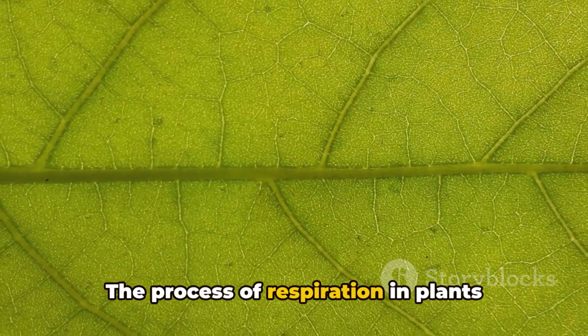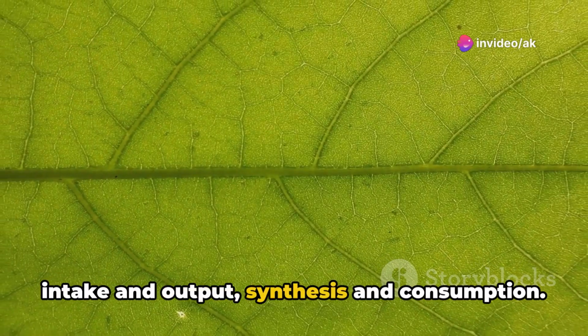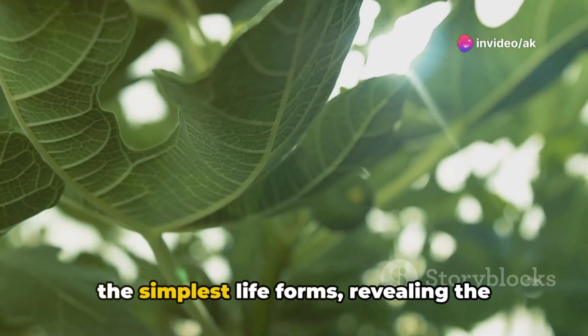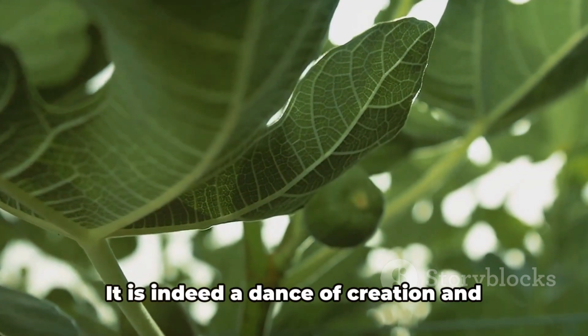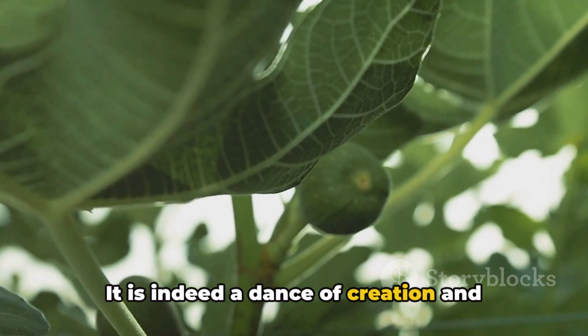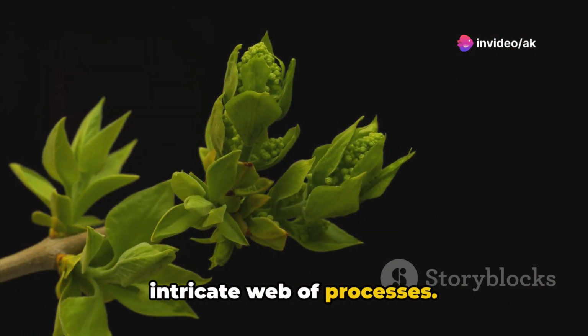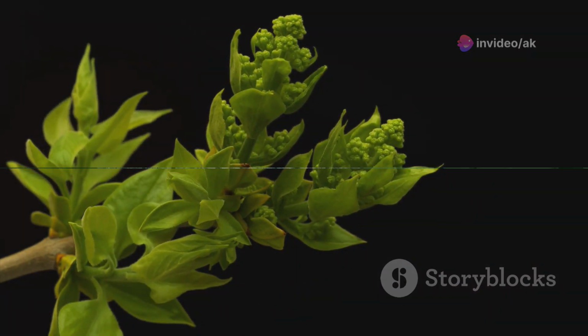The process of respiration in plants demonstrates an intricate balance of intake and output, synthesis and consumption. It's an awe-inspiring phenomenon in even the simplest life forms, revealing the extraordinary complexity and beauty of nature. It is indeed a dance of creation and consumption, a testament to life's intricate web of processes. So, while they may not have mouths, plants sure know how to feast.